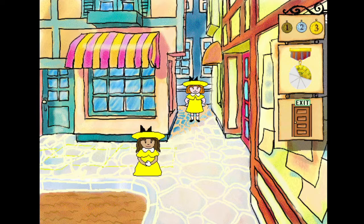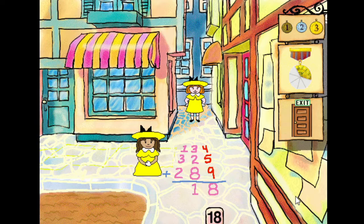First, add the ones place. Very good! Now carry the one. Next, add the tens place. Very good! Now carry the one. Finally, add the hundreds column. You should be very proud.